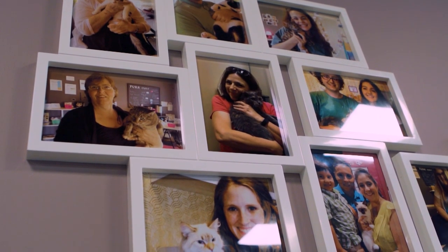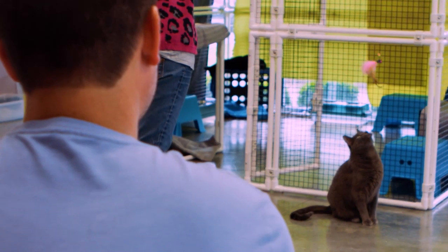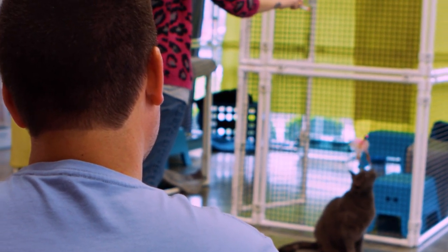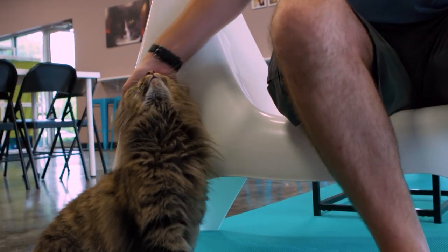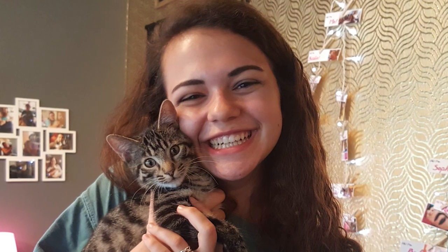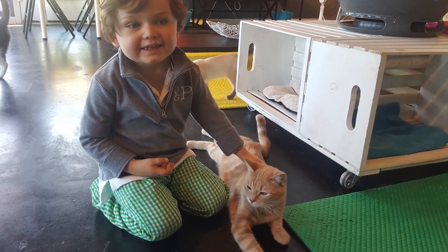Adoption's a lifetime thing, so we don't push anybody to do it. If they just wanna come hang out, that's great. We don't do the hard sell. When we adopt a cat, it's for life. If you move, you take them with you. They're pretty easy to get along with. But the thing about being at Purr is we get to know these guys really well. So we can really counsel people on which ones would be great for them, whether they have kids or dogs or whatever their circumstances are.